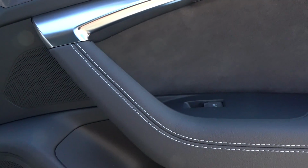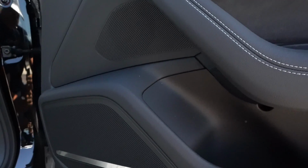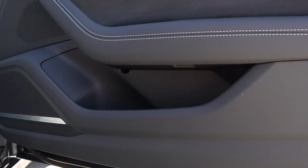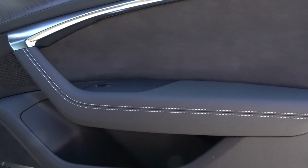Soft leather on the armrest with some nice white contrast stitching. And then you have a door pocket there for a couple Popeyes chicken sandwiches and some water to wash it down. And this one does have the optional B&O sound system.